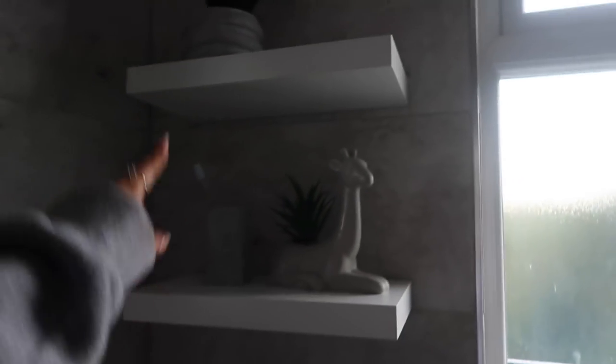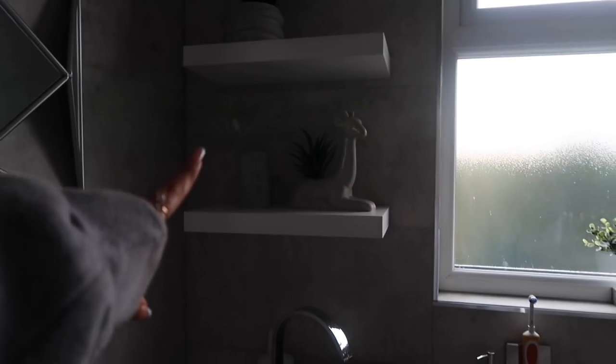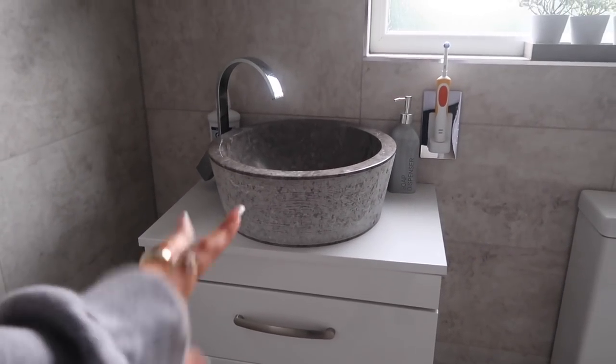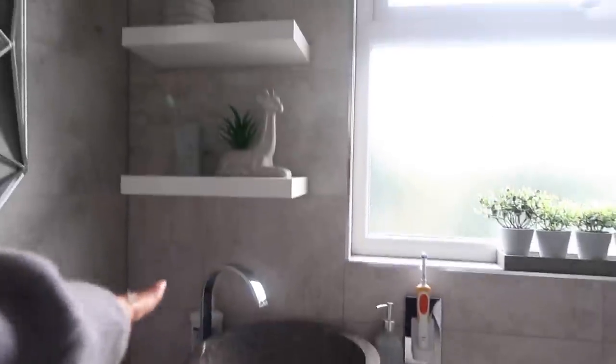I picked a few things up for my bathroom. This is the bathroom. This is me and my sister's bathroom. But, like I said, my sister is at uni, so I'm the only one who uses it. But we put in these two little shelves, which, again, my mum bought from IKEA. Not IKEA, from Wayfair, sorry. So it's just like the sink and then the unit. And then there's two little shelves above there now.